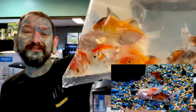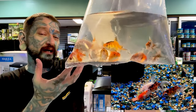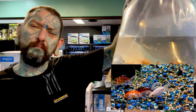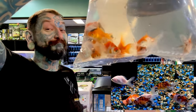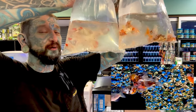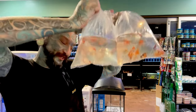These are fantails. So a fantail has a double tail. So like a goldfish, they have a little pot belly. I have a pot belly. So like a normal goldfish, but fat with two tails. Half their luck. And there was a couple more bags of those. So we have quite a few of those. On to the next box.